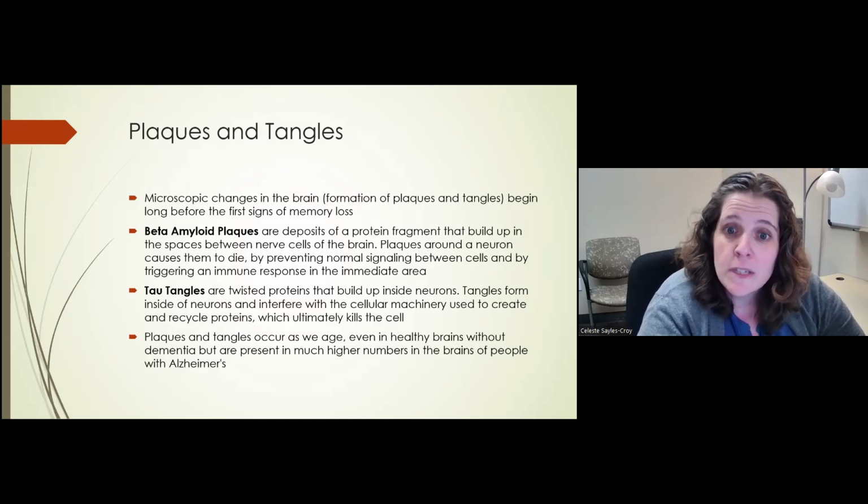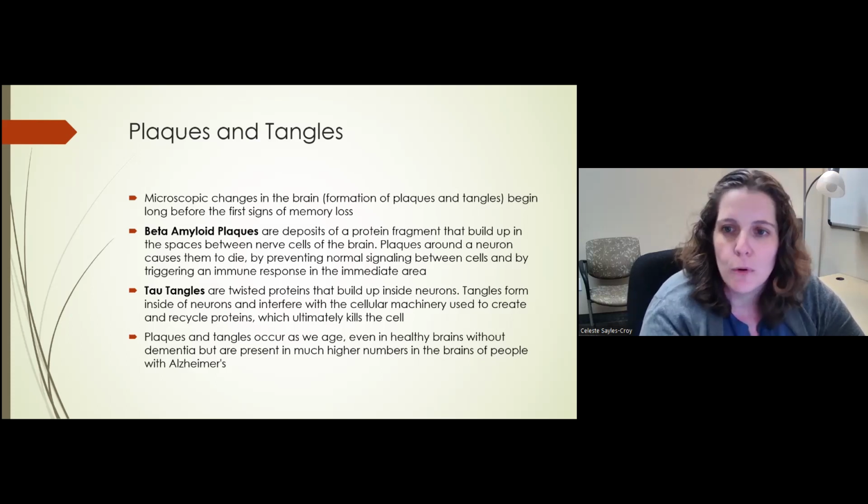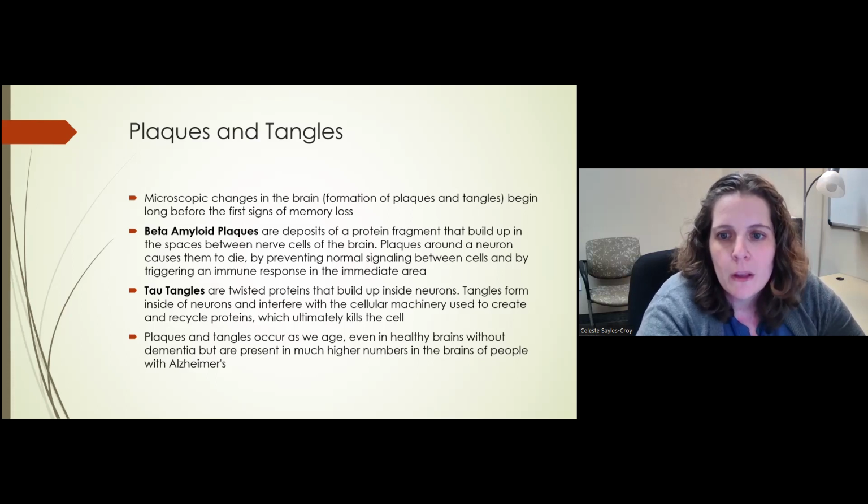The other one is tau tangles, and these are actually inside the cell, and they have a very big effect on brain function. The tau tangles disrupt the normal cell machinery, how cells move things around and how they get rid of waste and things like that. So ultimately that causes the neuron to die as well.